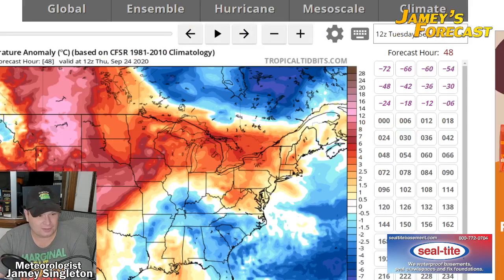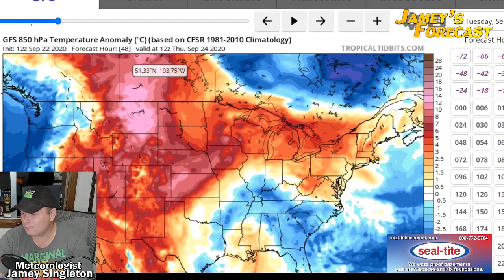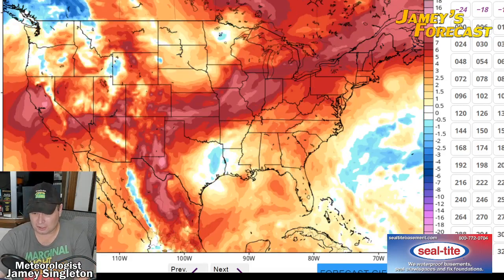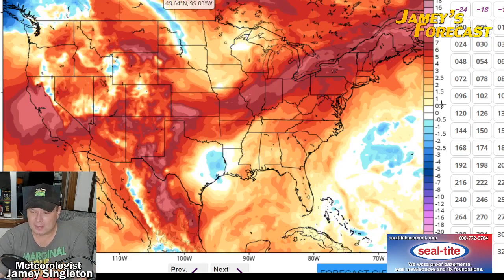This is how it looks on the temperature anomaly. So compared to normal, where are our 5,000 feet above sea level temperatures? What are they doing basically compared to normal? So we go 5,000 feet up so we don't get confused by the daytime heating and the nighttime cooling. You just track the air masses just off the surface. And you can see that we get into the reds here.